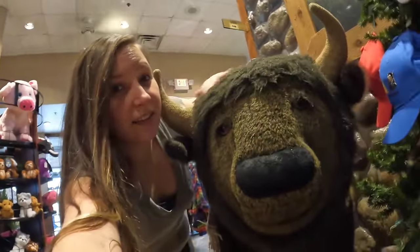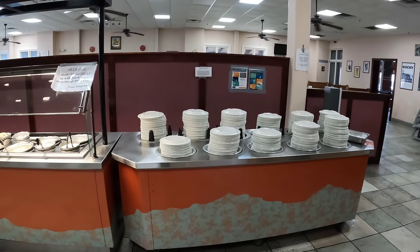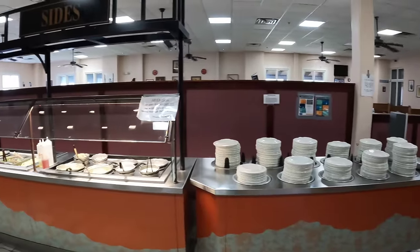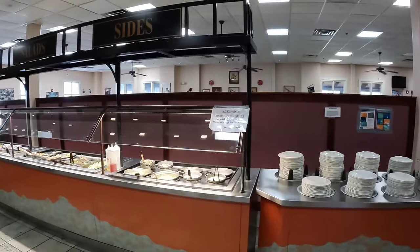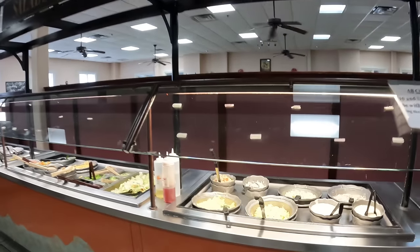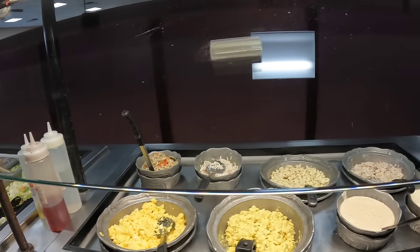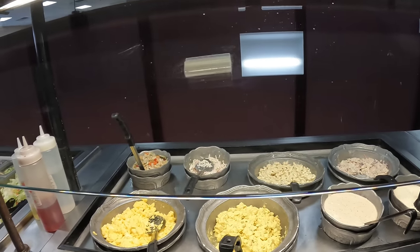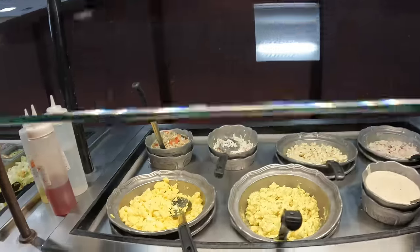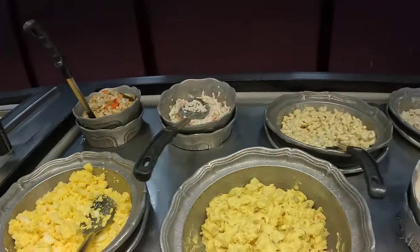This is the beginning of the Wood Grill Buffet. You grab your plates here, and here's the first section of 10, and it's fruits, salads, and sides. You have egg salad, potato salad, macaroni salad, coleslaw, and crab salad. And they all look real delicious.